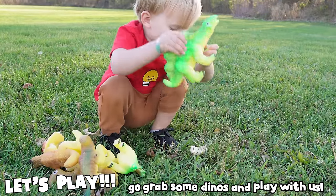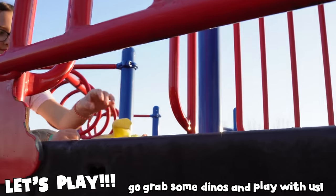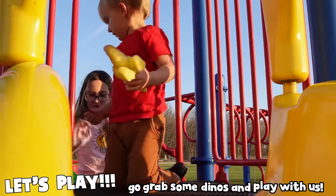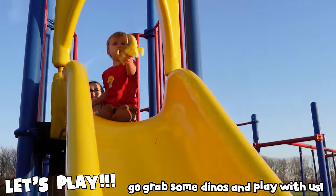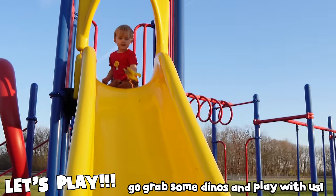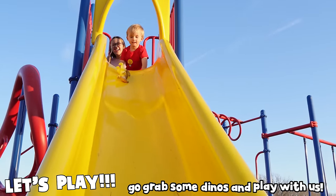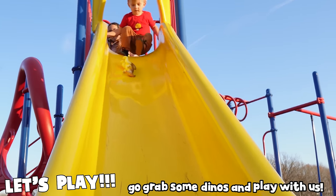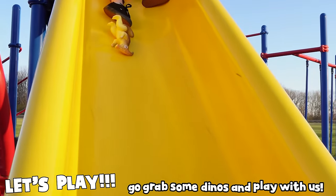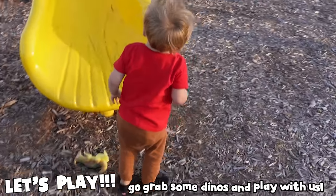Let's see. We learned that dino eggs take a really long time to hatch and they need a lot of cold water. And we learned about the Paracerelephus, that it has a crest on the back of his head. Oh, and velociraptors. Are they big or are they small? Yeah, they're actually pretty small. They're only about the size of a turkey.